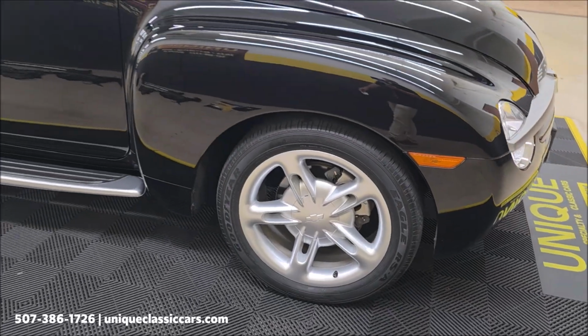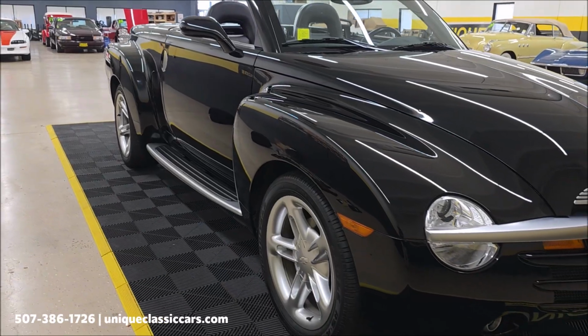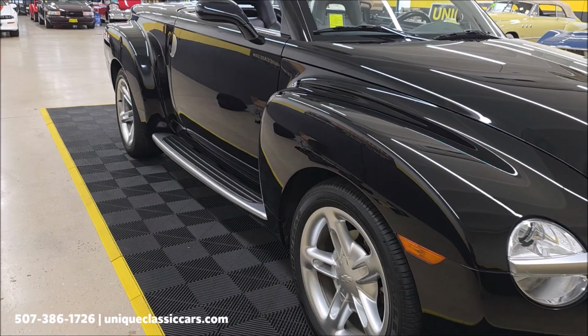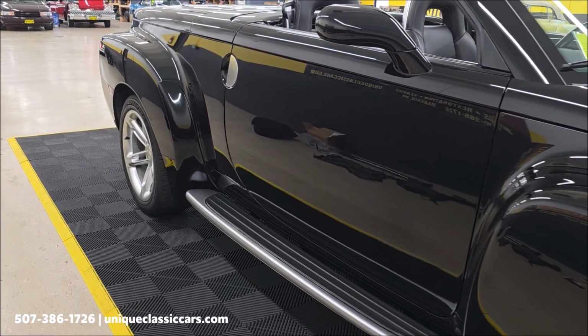Riding on the correct SSR wheels. Goodyear Eagle RSAs. I believe those may be the original tires on this. Let's take a look down this passenger side. You can see black paint, nice glossy finish, no major nicks, dings, scratches.